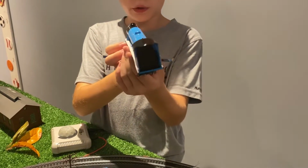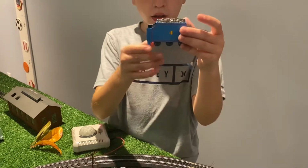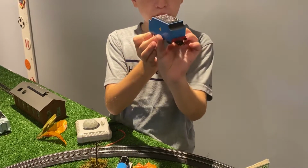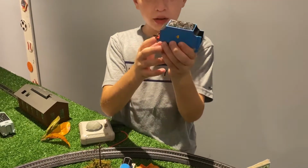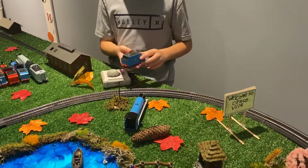If you saw my previous video, I got Edward for my HO scale train table. So if you haven't seen that already, go check that out. And let's get on with the video.